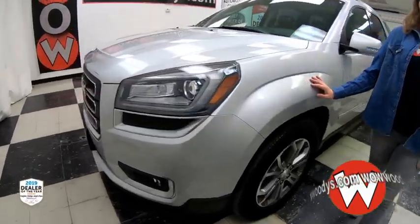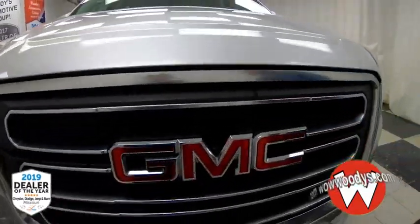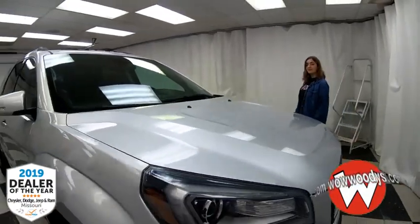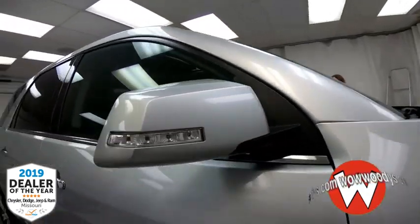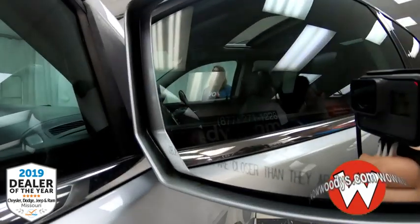So it comes in this silver exterior. You have your GMC badging in the middle of your grille with your projector beam headlamps to the sides and fog lamps below. And this has a 3.6 liter V6 engine. And looking down at your wheels, these are 19-inch alloy wheels. Your side mirrors have indicator lights on them, and they are power adjustable and they are heated.